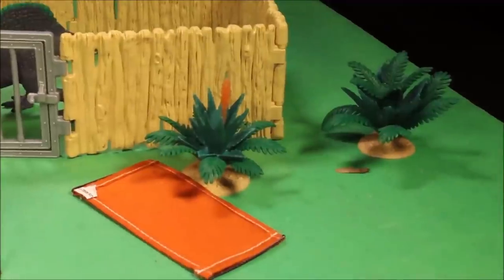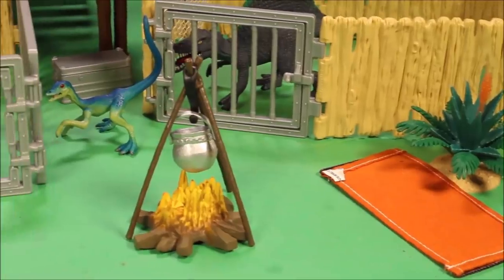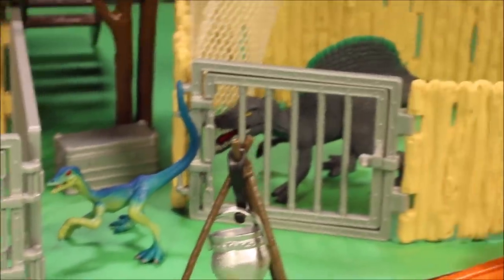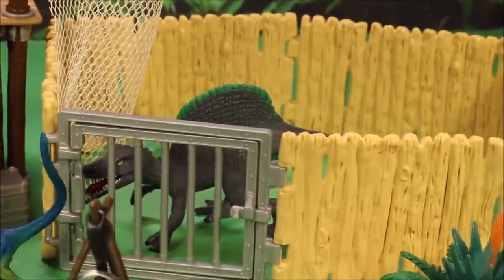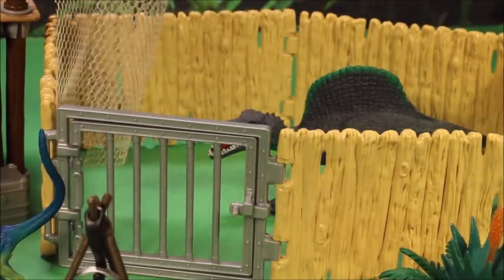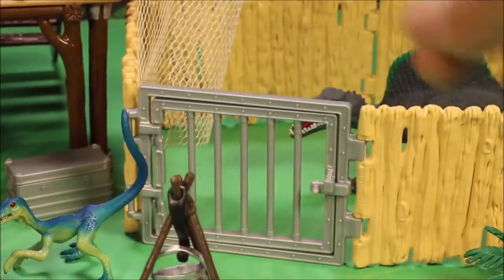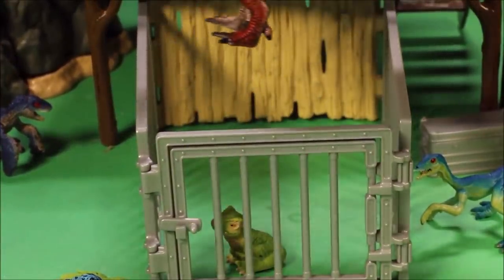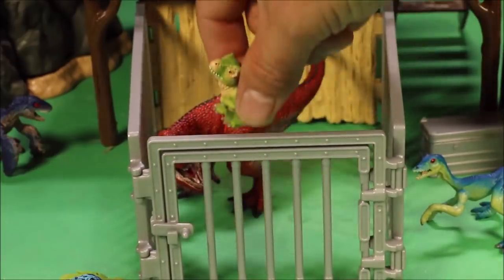First of all, we've got some plants over there. Sleeping bag for our ranger, a fire and kettle. Get the little skinny dino hiding back there. And the big, huge stockade over here, we have the Spinosaurus. And we have a big net for capturing dinos. A little door here that opens and closes over here. And this cage, we have our T-Rex and our little baby T-Rex.